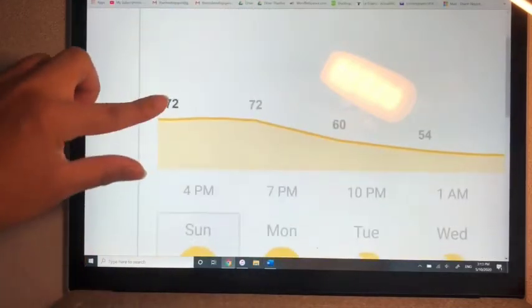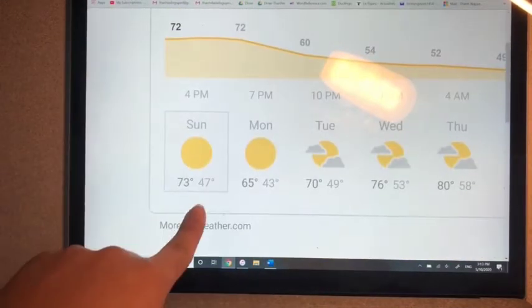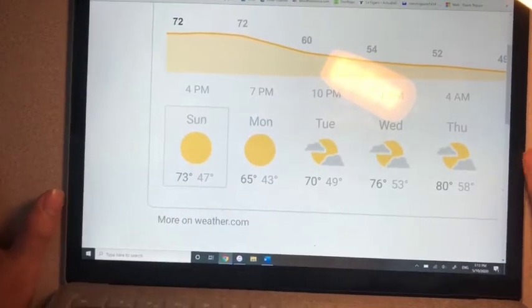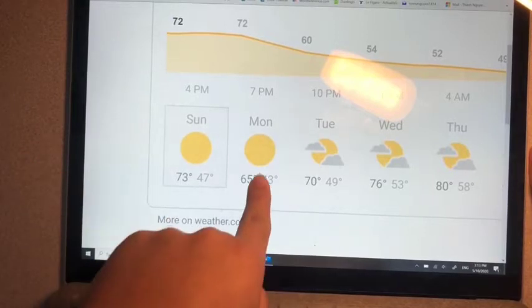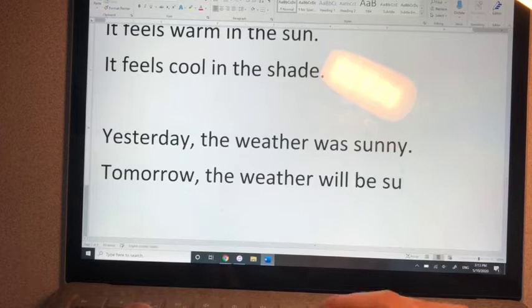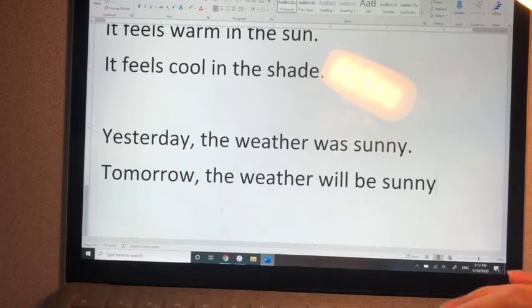Today is Sunday. Tomorrow is Monday. What's the weather tomorrow? The weather tomorrow will be sunny. Tomorrow, the weather will be sunny. Period.